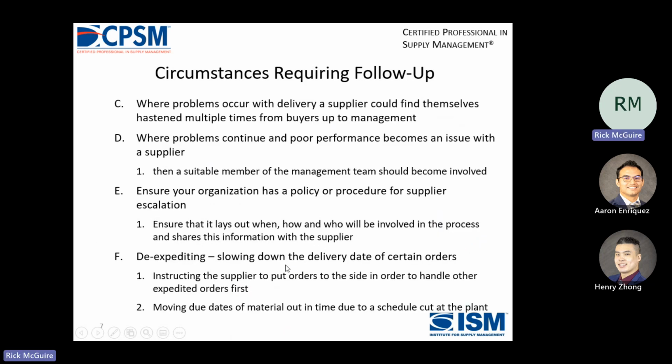Where problems occur with the delivery, a supplier could find themselves hastened multiple times from buyers up to management. So yeah, if you're really messed up as a supplier to PACCAR, you're going to hear from us. Where problems continue and poor performance becomes an issue with the supplier, then a suitable member of the management team should become involved, which is what we do. And ensure your organization has a policy or procedure for supplier escalation. Ensure that it lays out when, how, and who will be involved in the process and shares the information with the supplier. And de-expediting, which is slowing down the delivery date of certain orders.